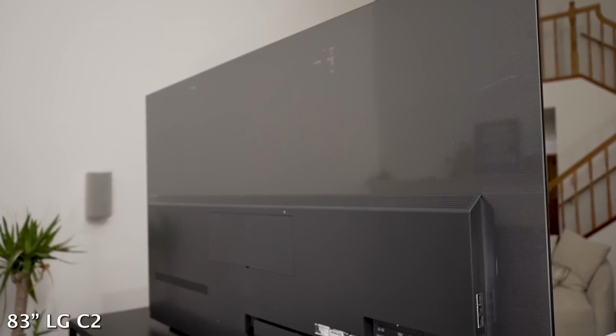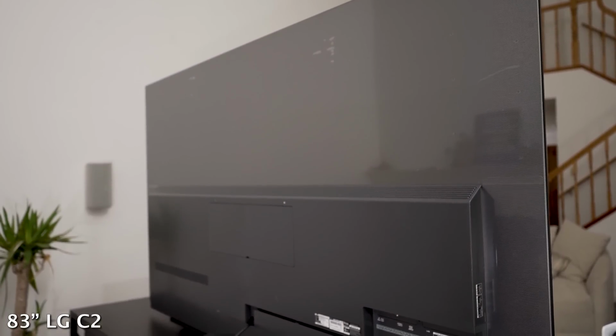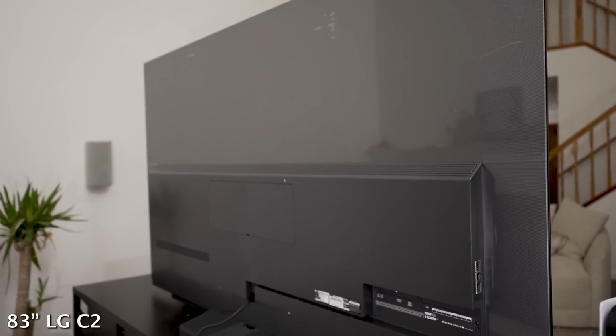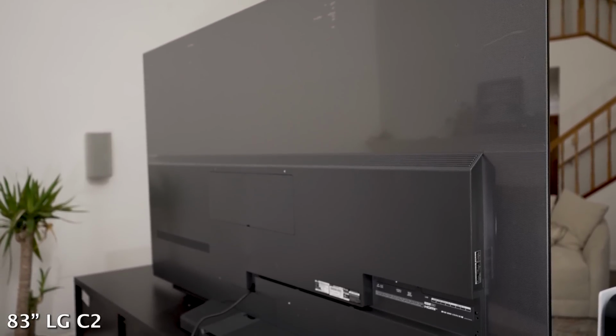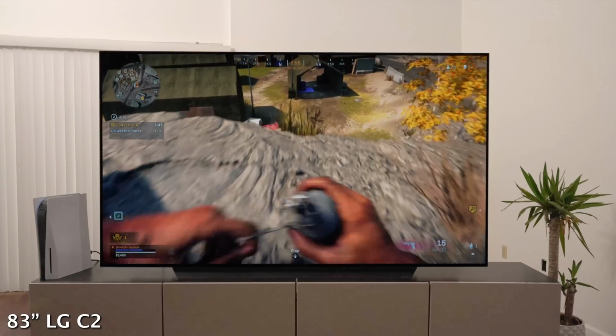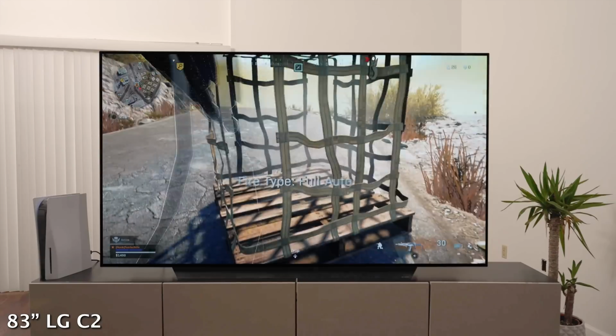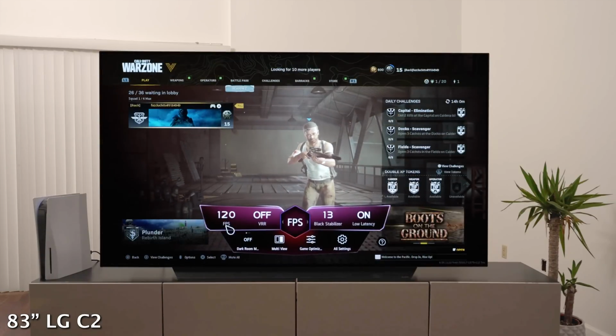And even if you do look at that side profile, it is so thin besides the bottom of the TV that most people that come over to houses after I've installed these are like, wow, that looks amazing. And this is legitimately the best gaming TV in the world, I think. It has all the features, 4 ports, 4K 120, FreeSync, G-Sync, VRR, all that.